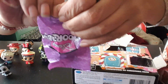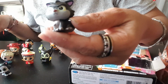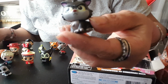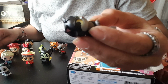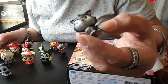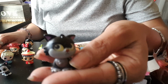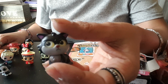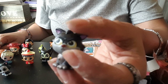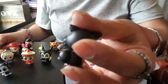Door number three. No, door number two. Mean little cat. What mean little cat is this from? Is it from the Aristocats? No. I don't see this mean little kitty. Oh, he's from Cinderella. This is Lucifer. I don't even remember hearing the name Lucifer on Cinderella, for real. Did you guys? I didn't know the kitty's name was Lucifer. Little devilish little kitty. Okay, cute.